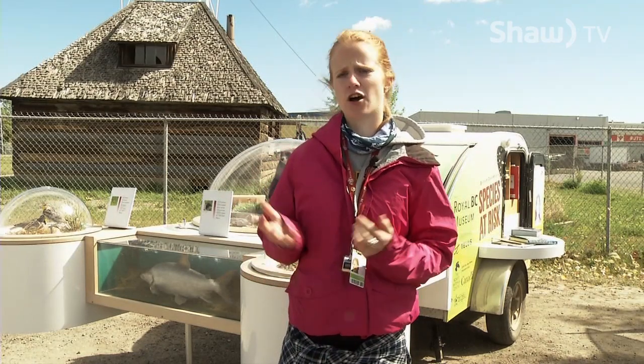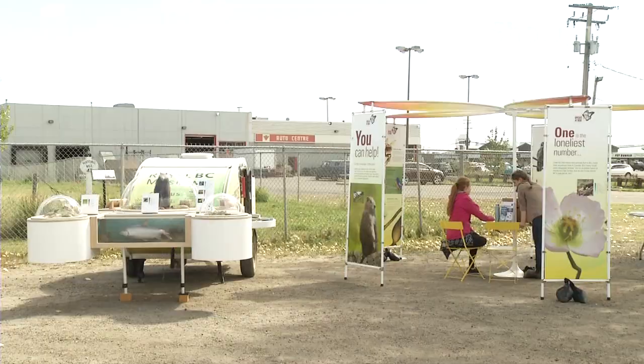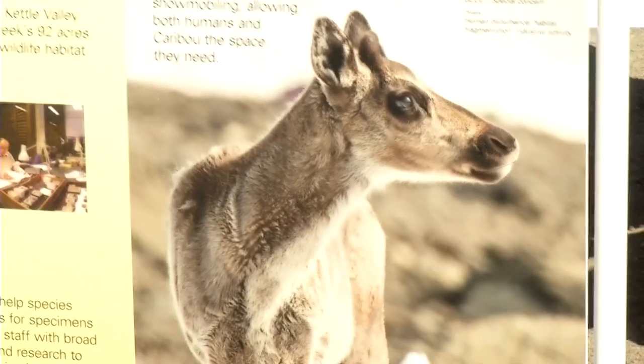really bring awareness. But the major thing you can do to help species at risk is to educate yourself, and to get to know the local species in your community that are at risk, so that when decisions are being made in regards to these different species, you're well informed and you know how you can contribute to making a difference in those species' lives, basically, and how you can help save them.